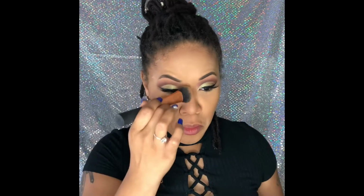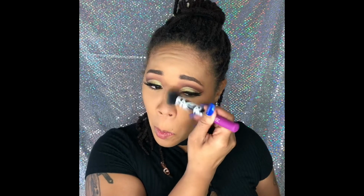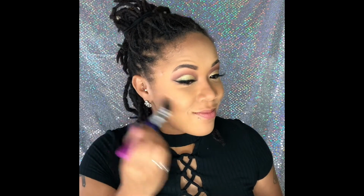And I like to smile just to make sure I bring out my cheekbones. And I'll go ahead and set it down my nose. And also just buff it out. So like I said, I blend a lot during my makeup applications because I like everything to look natural and just flow, you know, you're not supposed to see it. It's just supposed to look as natural as possible. So that's what I like to do.